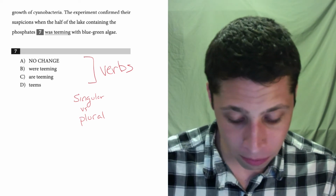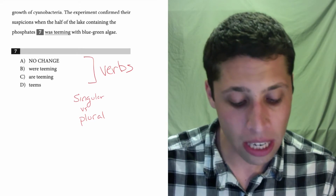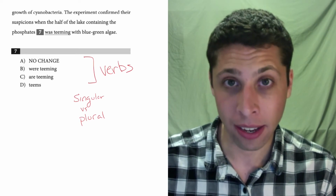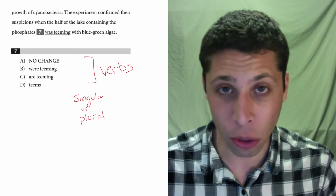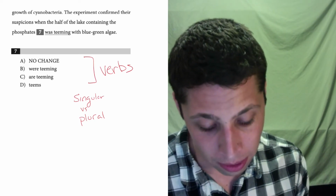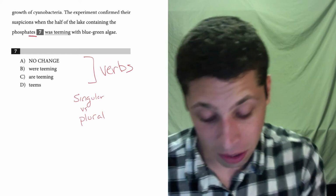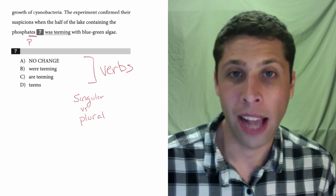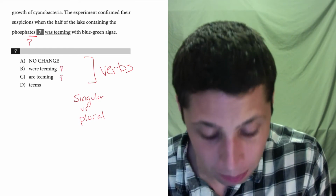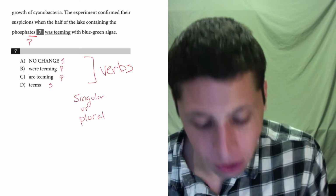The experiment confirmed their suspicions when the half of the lake containing the phosphates was teeming with blue-green algae. Okay, I need to find the subject of this verb, the thing that's doing the teeming. Now, what most people think is phosphates, which is plural. And so we need a plural verb, which would be something like were teeming, are teeming. Was and teems are both singular.